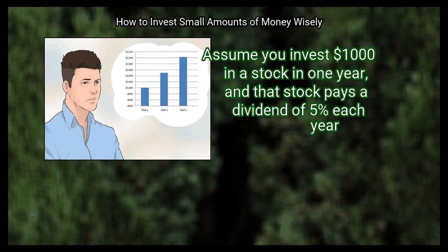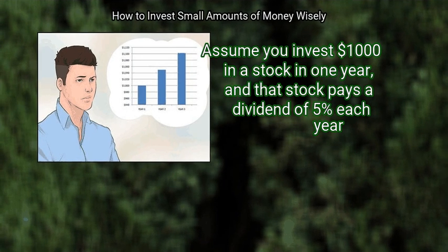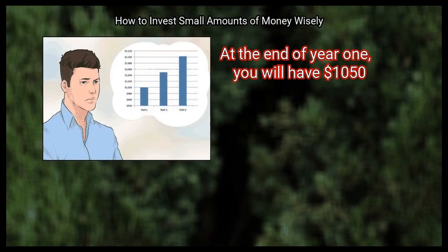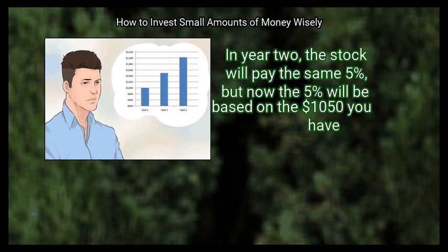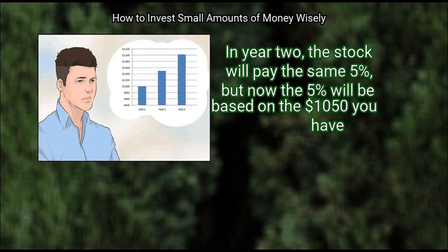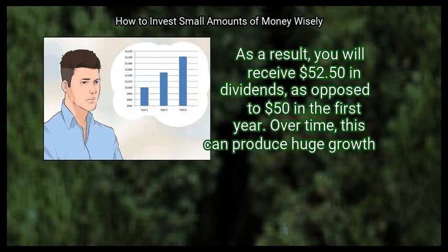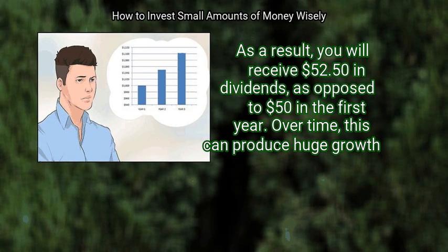Assume you invest $1,000 in a stock in year 1, and that stock pays a dividend of 5% each year. At the end of year 1, you will have $1,050. In year 2, the stock will pay the same 5%, but now the 5% will be based on the $1,050 you have. As a result, you will receive $52.50 in dividends, as opposed to $50 in the first year. Over time, this can produce huge growth.